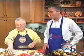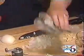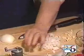So people shouldn't get freaked out or intimidated by the name. They say, oh, I don't even know how to pronounce paella when I see it on a menu, but it's peasant cooking, right? Right. Okay.